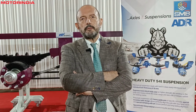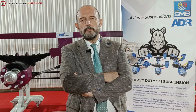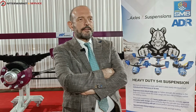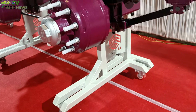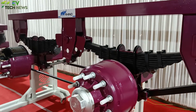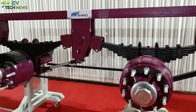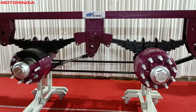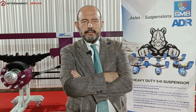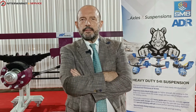Wonderful. Any specific growth targets or medium to near-term plans that you have for SAE SMB axles and suspensions in India? Our target for 2024 is to increase our turnover, and so our production and sales, compared to 2023 by more than 60%. And 2023 over 2022 already recorded a very high increase. So actually what had been decided when this plant was designed and then built is becoming a reality.